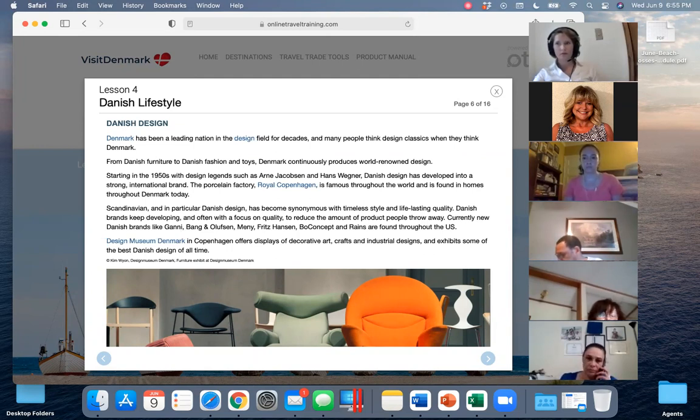Danish brands keep developing and often work with a focus on quality, to reduce the amount of product people throw away. Currently, Danish brands like Georg Jensen, Bang and Olufsen, Menu, Fritz Hansen, BoConcept, and Rains are found throughout the US. Design Museum Denmark in Copenhagen offers displays of decorative art, crafts, and industrial design, and exhibits some of the best Danish design of all time.